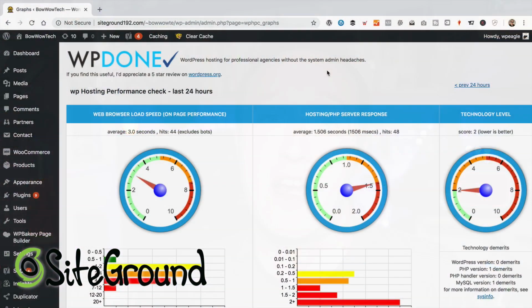The next award is for the best performance WordPress hosting. So this is where I'm just purely looking at the speed results and choosing a company based on that. The winner for the best performance WordPress hosting is SiteGround again. They outperformed all of the other shared hosting companies.